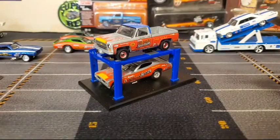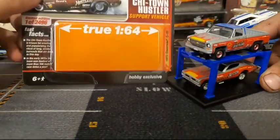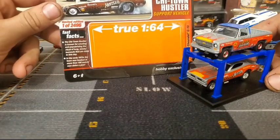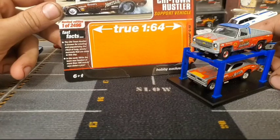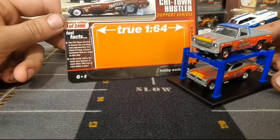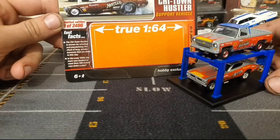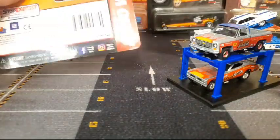So we'll take a real quick look at our card here because we do have some fun facts, or fast facts, for this guy. It says the Chi-Town Hustler is known for creating and popularizing the ritual of long, smoky burnouts that are done to this day. Yeah, like the John Force burnouts where he drags them halfway down the track. In the early 1970s, the team was booked at more than 100 match race dates a year. That's a lot.